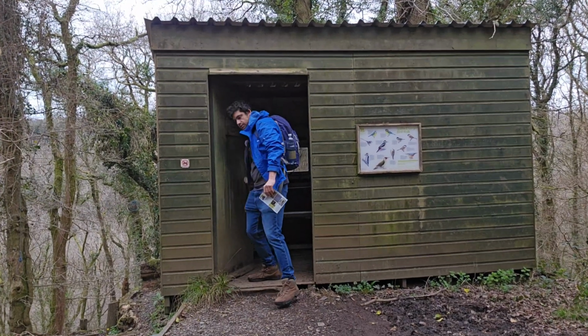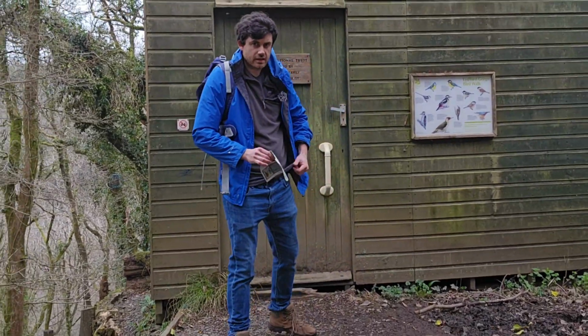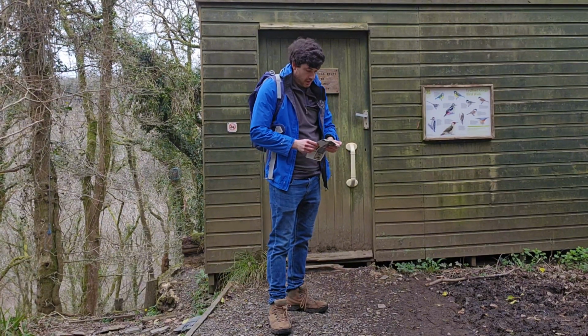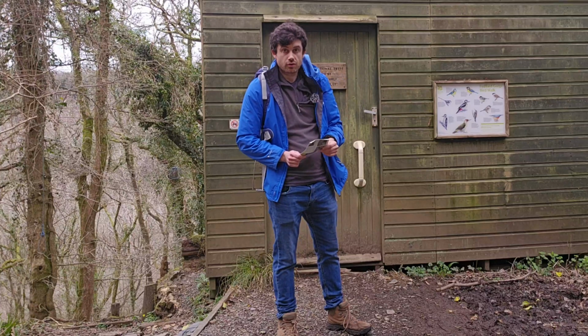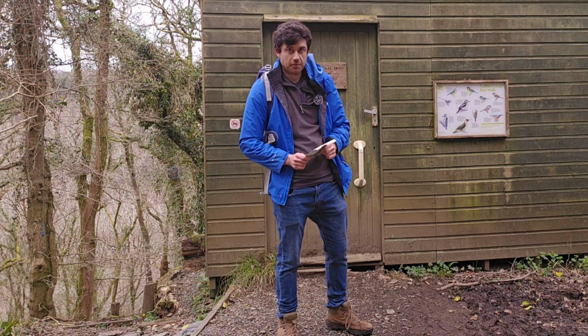Oh, it's quite warm in there, to be fair, but I think it's probably because I'm wearing a fleece, my wicking t-shirt and my jacket. Anyway, right, we've got to go back this way and then we're going to go down on the red trail. What's it going to be like? Let's find out.